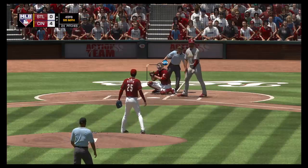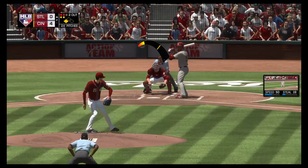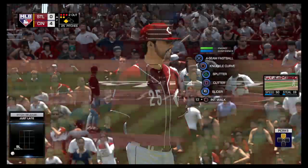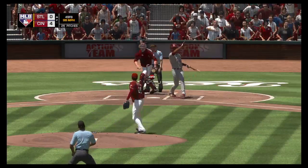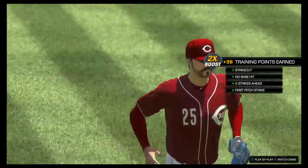Beautifully thrown splitter right there. High 80s, down in the zone. Looks like a fastball coming in, and then it just drops off the table. You can get a lot of swinging strikes with that. From the belt, kicks and deals. And a good fastball swung on and missed for strike 3, and the inning is over.